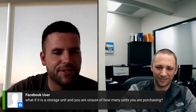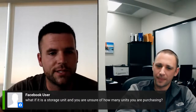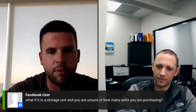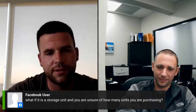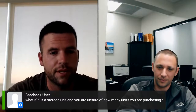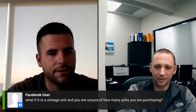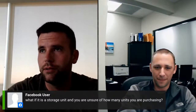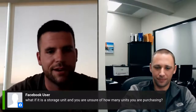Facebook user: what if it's a storage unit and you're unsure of how many units you are purchasing? So let's say you paid $100 and it's for X number of inventory, and this is now an algebra problem where we're trying to find X. So do you have to count every single book and say, hey, I had 11 keepers and 983 bad ones, and then spread it out from there? No, you spent $150 on 11 keepers, right? Yeah, in this example. That's actually a pretty good methodology for saying we should just assign the cost to the winners, because that's going to be a heck of a lot easier.